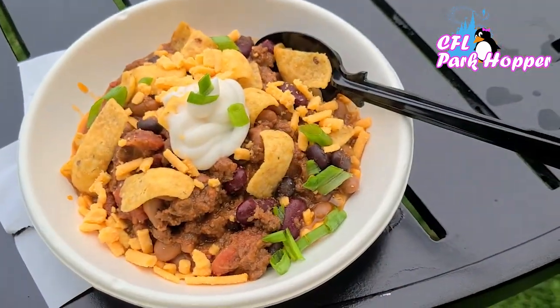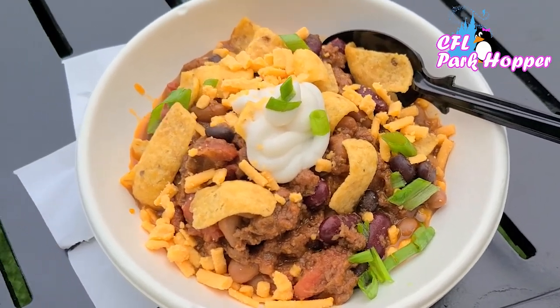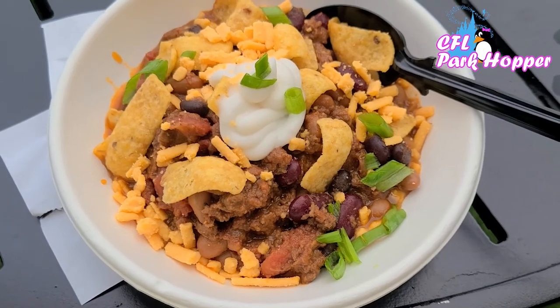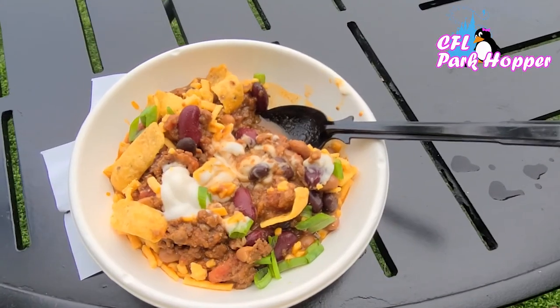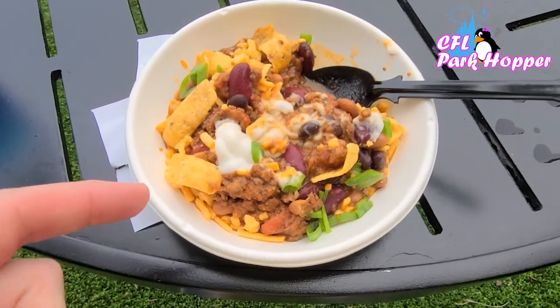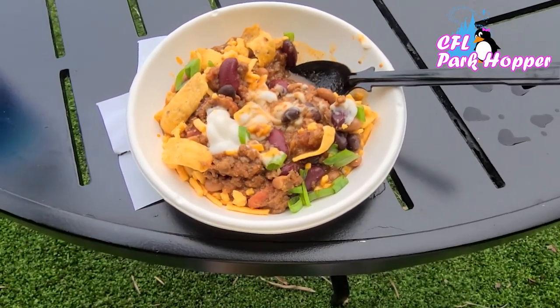All right, guys, here is the 3-bean chili. This looks delicious. And again, this is vegetarian, so this is Impossible meat. It's not real meat. This looks really good. So let me give this a taste. This is absolutely my kind of chili. I love chili with Fritos, sour cream, and cheese. They totally read my mind.